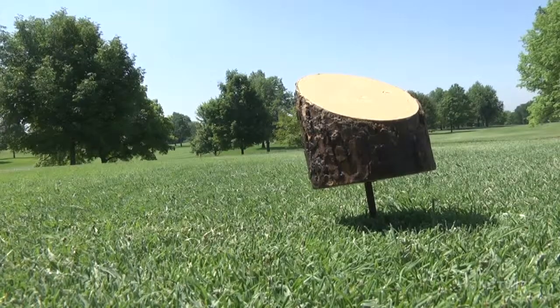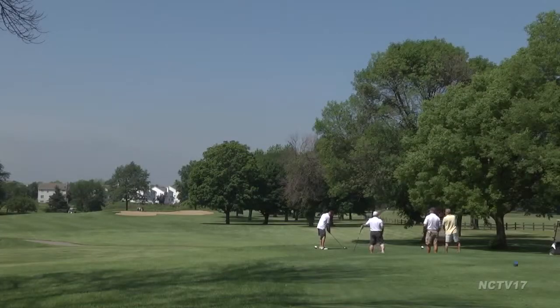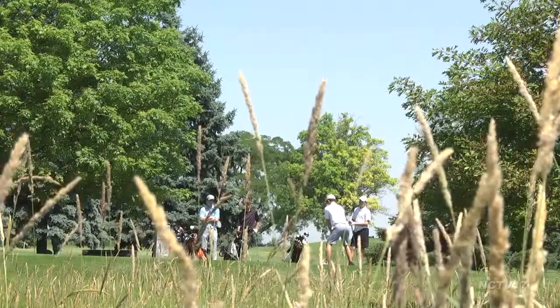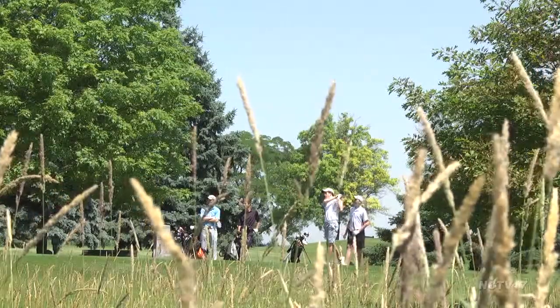Are both courses welcoming to all levels? Absolutely. We have 4 tee boxes at each course, and that gives you the chance to plug yourself in at whatever level of ability you might be. You could play from the tips, which is known as the longest part of the course, or you can play from the front tees. You're allowed to plug yourself in and enjoy a round of golf at whatever age or ability.